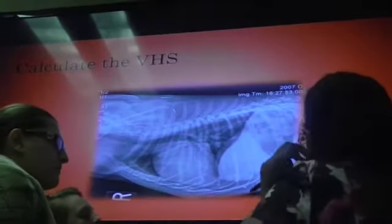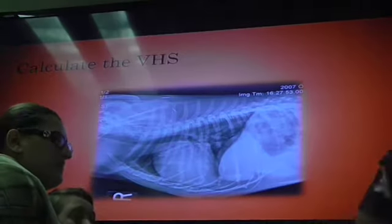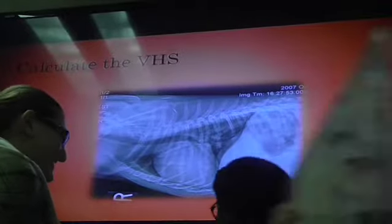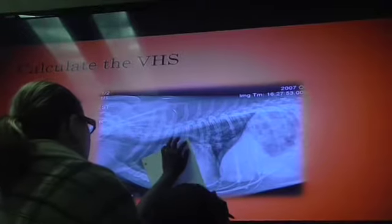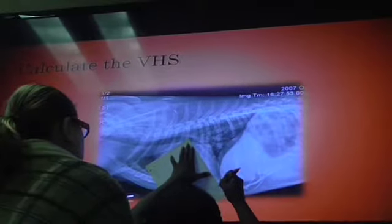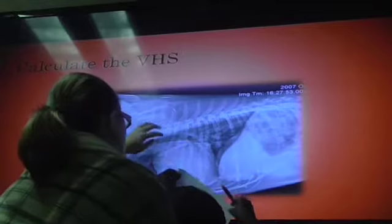Basically, I just wasn't sure because I knew T4 was the width. That's the length, the short axis. Yeah, it is the widest part of the heart. So it's from T4. No, T4 is when you count.